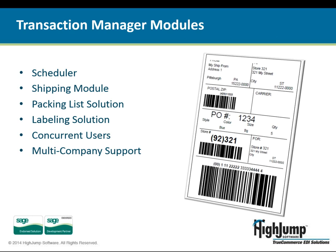A couple other things, you can run concurrent users. They can be at different locations. And you can set it up so that the different permissions of your users are different, so that the warehouse doesn't log into your financials module, and also that you can have people from remote sites logging in and having visibility. And again, we can do multiple company support. So if you do have multiple systems, companies set up inside of your ERP, without a problem, we can support that. But also there's a case where sometimes your customer may want to see you as two different companies, and we can support that for you.